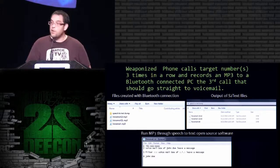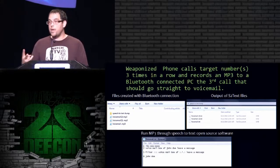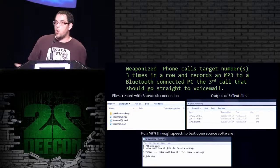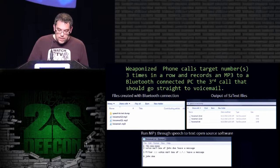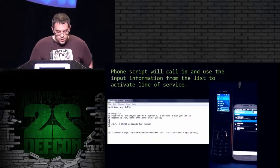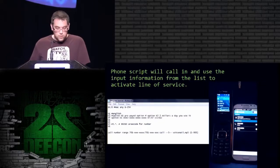If you Bluetooth it to a PC, it'll call twice so that it gets a voicemail. And then on the third one, it'll actually record the voicemail with an actual program that I wrote for my computer. On the next page, you'll see you can dump, I think it was up to 900 ringtones right there, or 900 of the actual numbers that you called. And you can put ranges in.